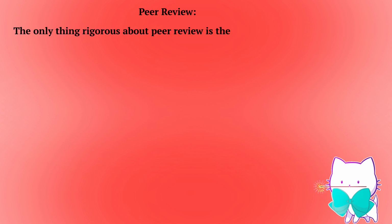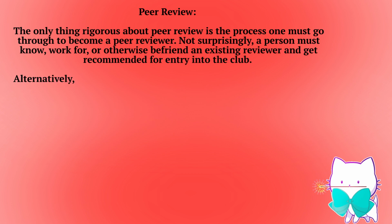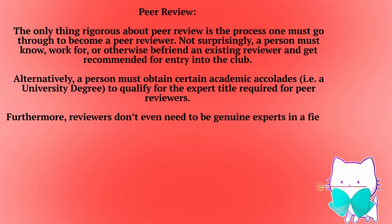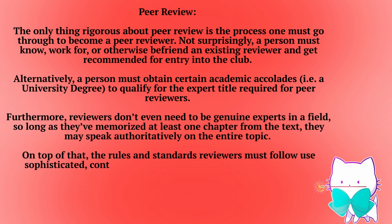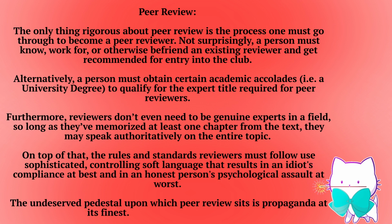Peer review. The only thing rigorous about peer review is the process one must go through to become a peer reviewer. Not surprisingly, a person must know, work for, or otherwise befriend an existing reviewer and get recommended for entry into the club. Alternatively, a person must obtain certain academic accolades, i.e., a university degree, to qualify for the expert title required for peer reviewers.